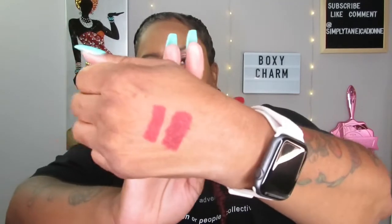All right, and this one is Full House. Same cute packaging. Very cute. I like this color. This is more my speed. This is like a red, but it's more on the, you want to say like a maroon type color? Maroon, I guess. But I like it. Very nice. That would be the one I would gravitate toward. I don't really wear red too often. But, you know, your girl can rock a color if she needs to.